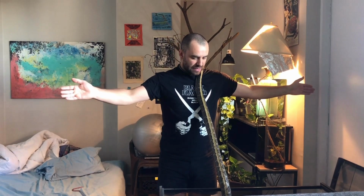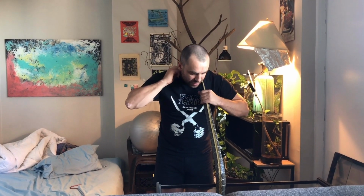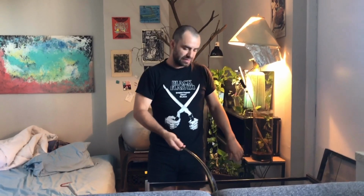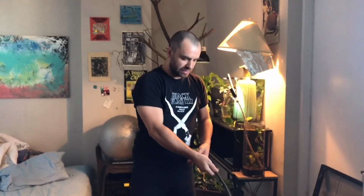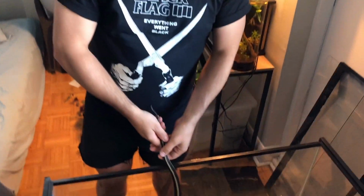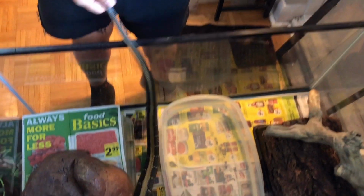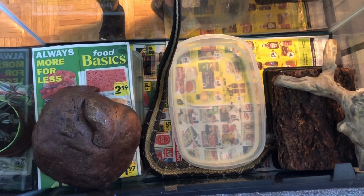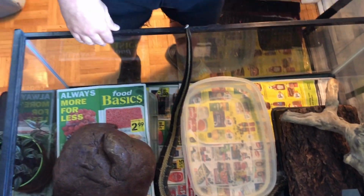So I'm letting her go into her enclosure that she's familiar with and she knows the smells of, and instantly she's gone into her little cave and she's just slowly wrapping herself into a coil inside of her little hidey hole, and she'll probably be there for the rest of the night. And honestly, unless I take her out for more exercise, she'll be in there until it's next time for me to give her a mouse.